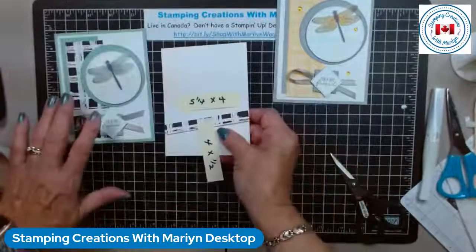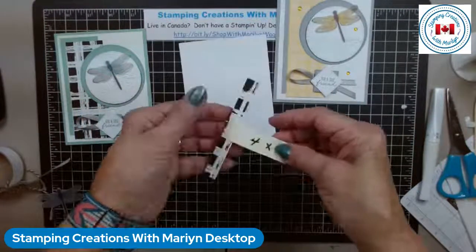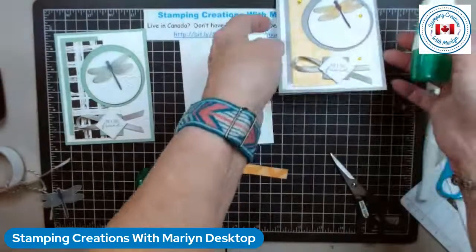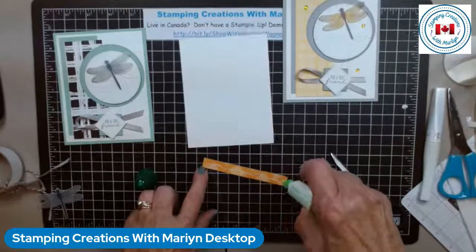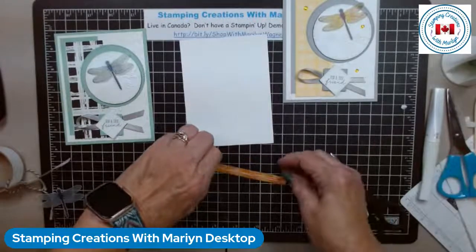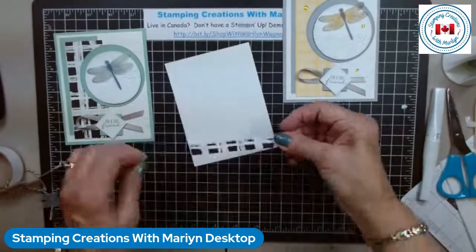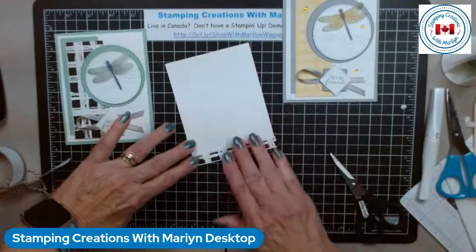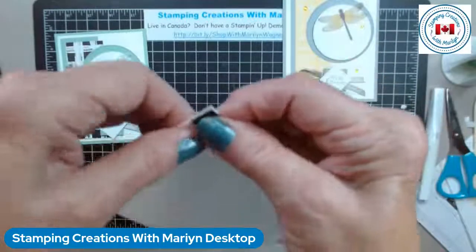For the inside, I have my regular 5 1/4 by 4. I have this strip that is 4 by 1/2, and I'm just going to attach it at the bottom. I'm just trying to see if I had any space on the other one. I want to show you what I think I'll put the blacker side down. Just a little bit of, and again, didn't have it quite there. So look at that. You can move it.